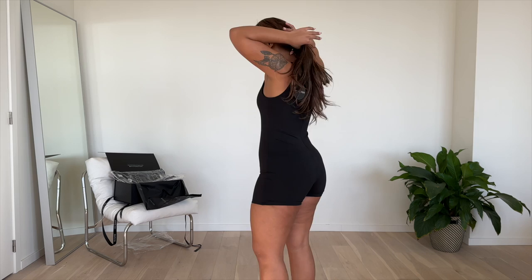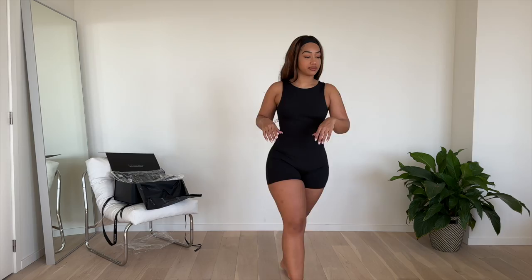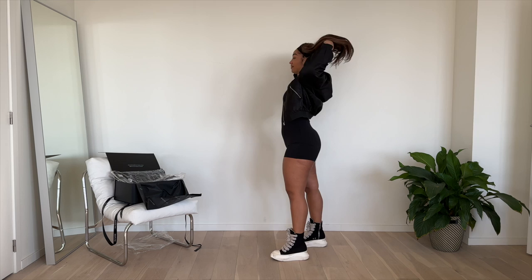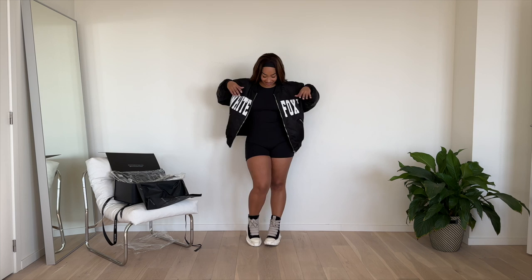I am loving this. Let me try something, because I am feeling this way too much not to try it out. Guys, how cool is this outfit? And then you just throw on a cute little black bag. Like, this is city trip vibes.